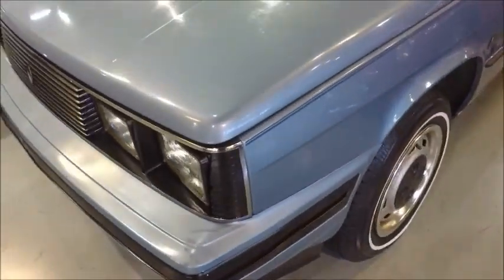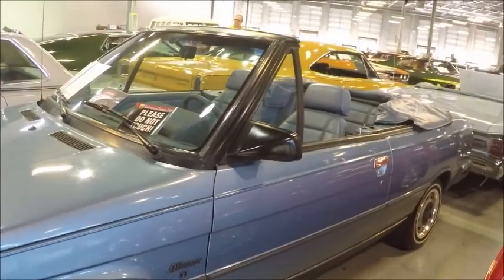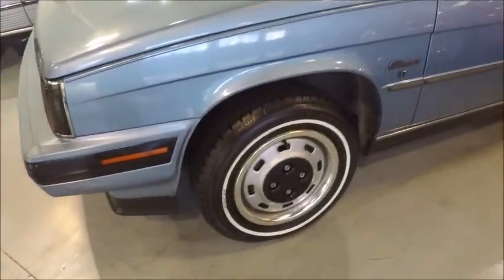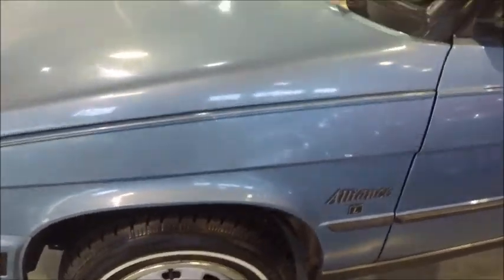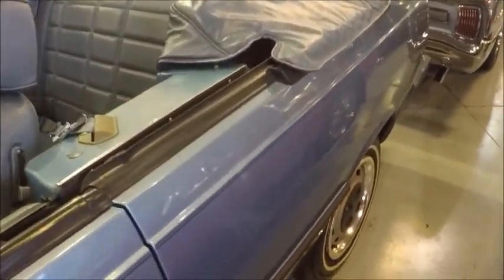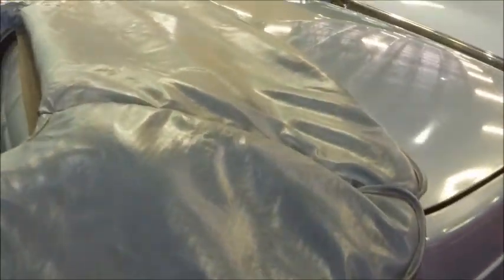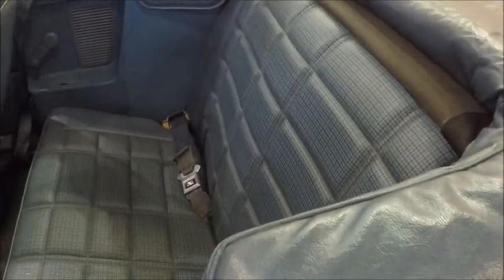I think you probably do remember, if you've been around a while, that Renault first made its appearance in the U.S. selling Dauphines. Later they came back, and this is the product that they offered, the Alliance.